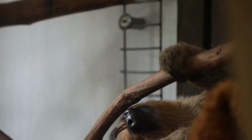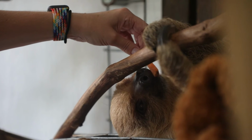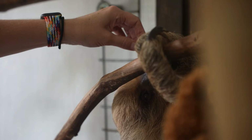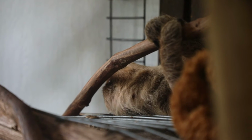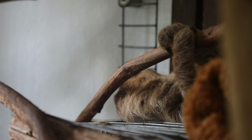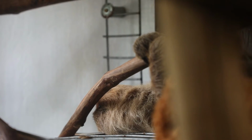For you. What about a carrot? Getting picky. They also have favorite fruits. Some of the sloths like mango the best. Some really like blueberries, and they'll start to get picky just like we all are. And then they change their mind and want a different piece of fruit or vegetable. So it's always interesting to see what they're most interested in terms of the food.